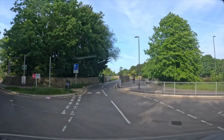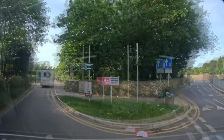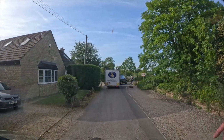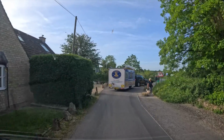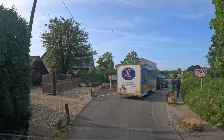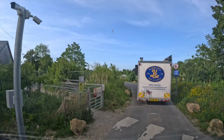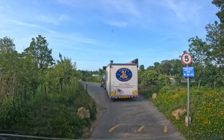This is the first time we've been to Cirencester club site. As you'll see, the entrance is quite tight. It's a single track road in with passing places, but there's bollards all the way down on either side of the grass. So you just have to take it a little bit steady, especially with the bigger vehicles. We've managed it, we're towing a car. It just wasn't ideal.